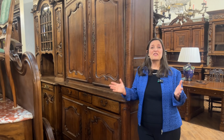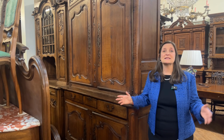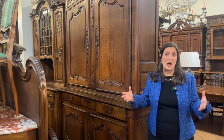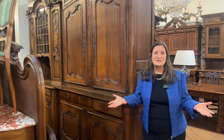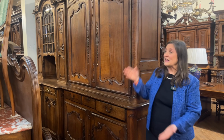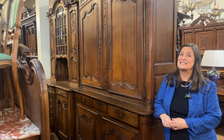We specialize in pieces from about the 1850s up to the 1920s, but we will have pieces into the 1950s as well, vintage pieces. But normally people always ask, what's the oldest piece in here? And right now it's this gorgeous French country piece dating to right about 1790.